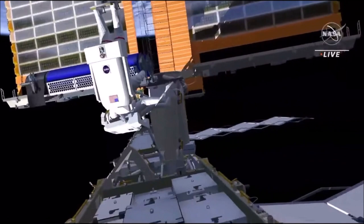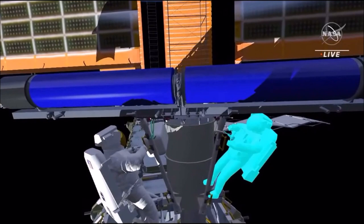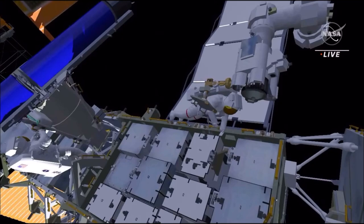Both crew will then work together to unfold iROSA and secure the right side onto the mounting bracket. Once secure, EV-1 will drive two hinge bolts that hold the iROSA in the unfolded position and move away from the iROSA to reconfigure their safety tethers. EV-2 will then drive eight bolts to fully secure the iROSA to the mounting bracket.